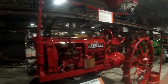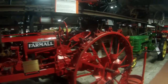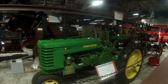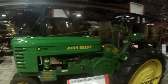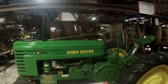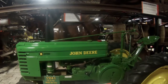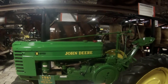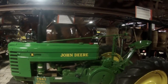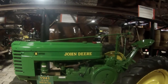And McCormick Deering Farmall, 1937. 1941 John Deere H. Now I'm curious about this one with, looks like dual fuel caps. And I had one, an old Farmall that had 2 tanks like that. And I never did get it running. I sold it to a collector, but I think you would start it on gasoline and then switch it over to kerosene once the engine got warmed up. It was a dual fuel, I believe.